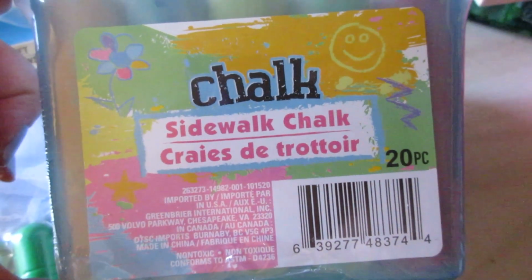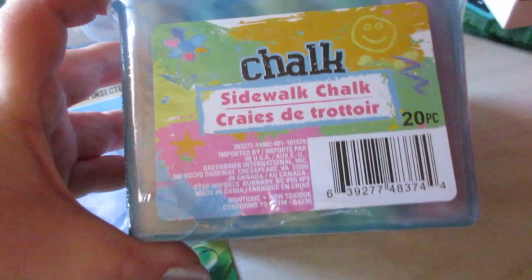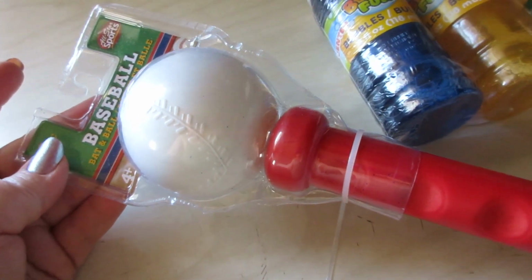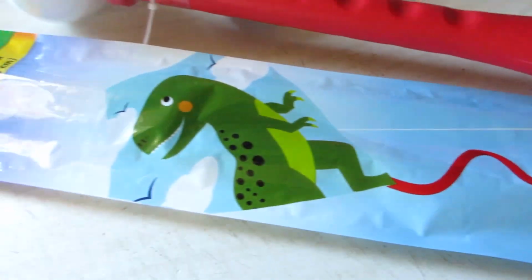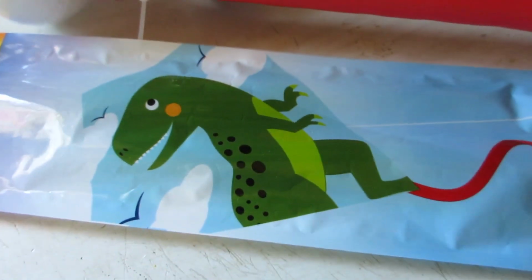A sidewalk chalk bucket. This is a really good deal. You get 20 pieces in here. Also grabbed this baseball bat and ball. Got the red one. And a kite. Fun kite. Has a dinosaur on it.